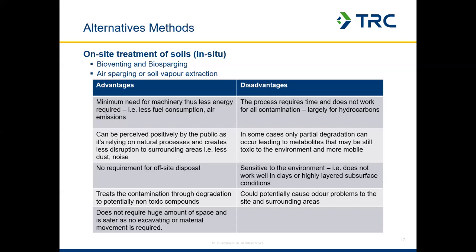This method would also take a considerable amount of time. So that's something to consider. Plus, it's not suitable for all kinds of contamination. It can also potentially cause odor problems to both the site and the surrounding areas. So again, you'd need to consider odor control measures. It may require more monitoring on site again to determine whether the process is happening. So this could add more cost. And again, it's a method that's highly sensitive to environmental conditions of the site.